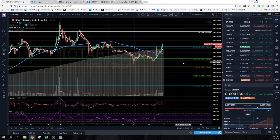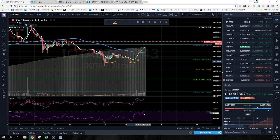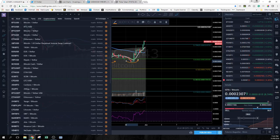You can see another double bottom here. We've had this coin quite high before. It's currently sitting at about 23,000 satoshis, and we've had it up to about 40,000. So it's got potential to double what it's currently at, but hopefully slowly, because when it goes too quickly, then we start getting something like this, which is overbought, and then that will end up turning around. So hopefully that won't happen. Let's see what else we have here. So that was IOTA.